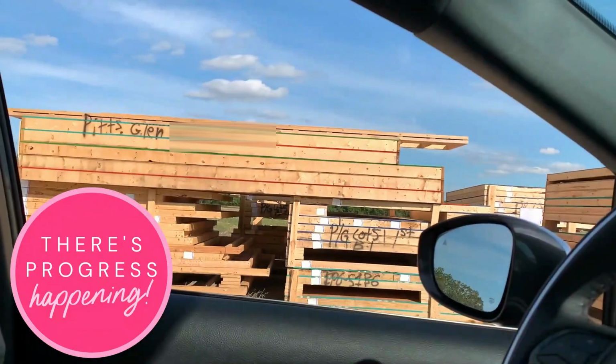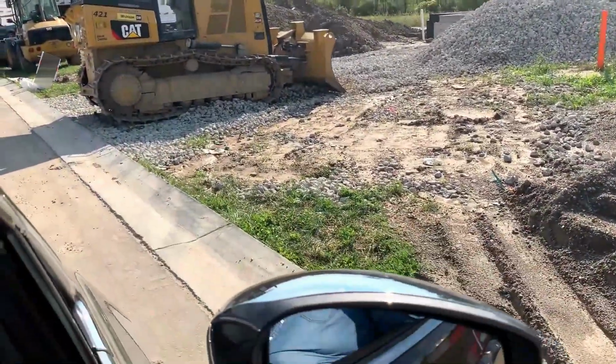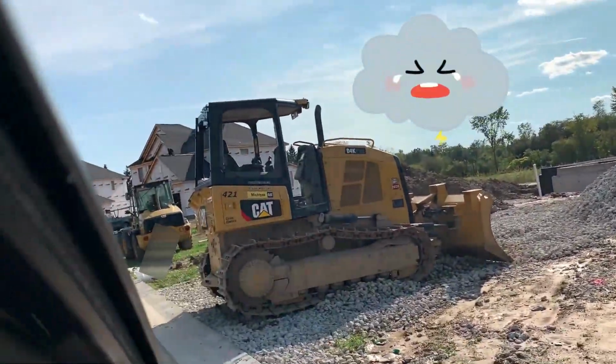Ooh, I see it. I see our number over there. It rained all week, so we didn't get much progress. Still got our back though, but it's been rainy, rainy, rainy.